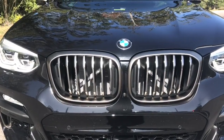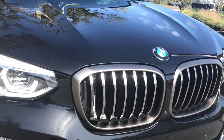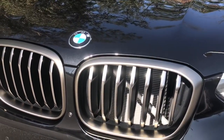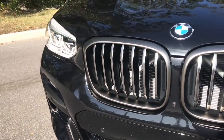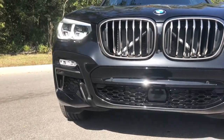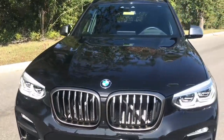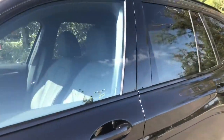I do like the grille on the vehicle. It is actually really cool looking. It's like a bronze almost, not just the metallic or the chrome that is usually on it. So I do like that. You do have the nice sport honeycomb on the bottom there. This one in particular is pretty well loaded. You do have all the nice safety features on this vehicle.